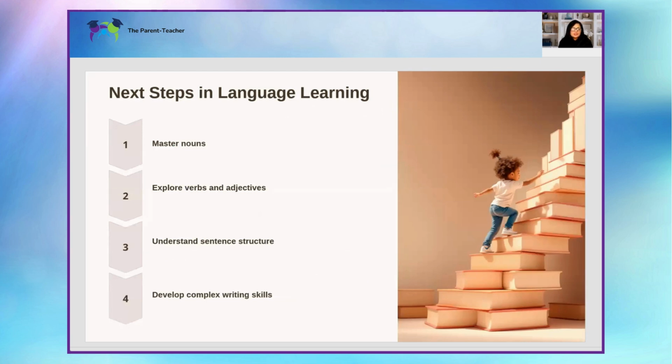So just to wrap up, the next steps going forward that you might want to do is to help your child master their nouns. They're really important. Nouns are everywhere, literally everywhere. Explore verbs, which are doing words, and adjectives, which describe the nouns. And then that will help your children develop a structure in their sentence and help with writing complex things and developing their writing skills. So I hope you found that useful.